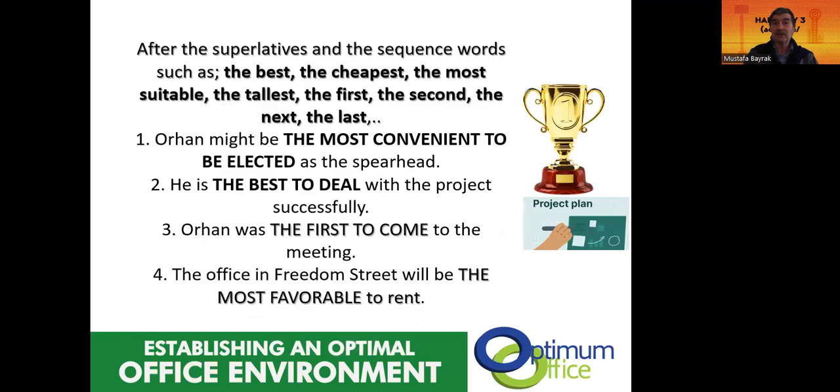After the superlatives and the sequence words, such as the best, the cheapest, the most suitable, the tallest, the first, the second, the next, the last, etc., we use infinitives, okay? For example, number one, Orhan might be the most convenient to be elected as the spearhead, as the head of the campaign, for example. Number two, he is the best to deal. Yes, we know this adjective to do, comparative adjective to do, or the superlative adjective to do by using the in superlatives. He is the best to deal with this project successfully. Orhan was the first to come to the meeting yesterday.